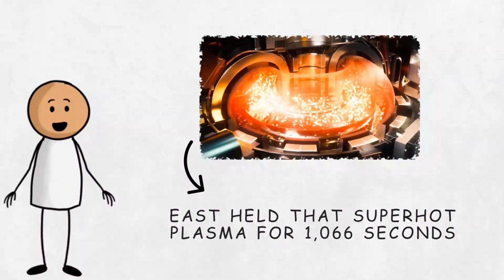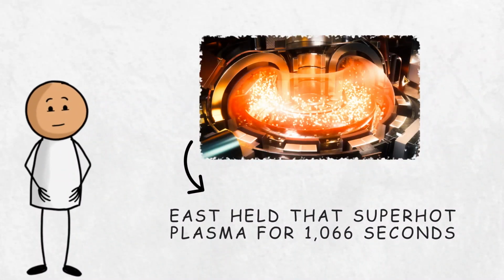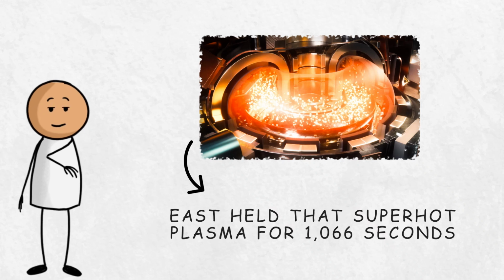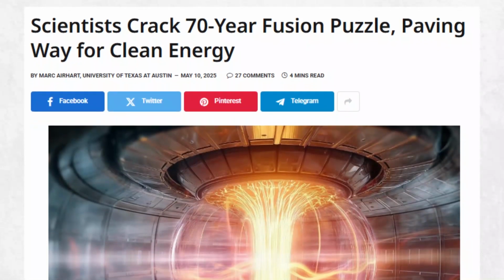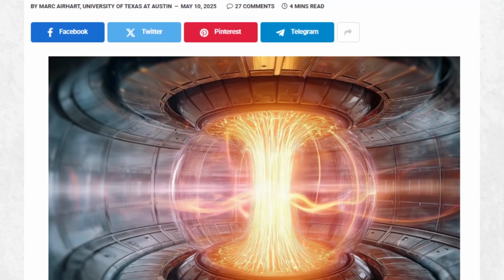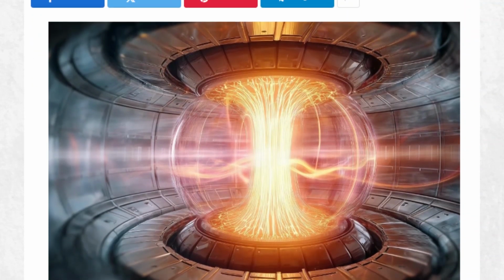So when EAST held that super-hot plasma for 1,066 seconds, it was actual proof that humanity is inching closer to unlocking energy that could power cities for centuries with nothing more than water and a little lithium. The achievement builds on over 70 years of global fusion research, where each breakthrough has been hard-won and painstakingly validated.